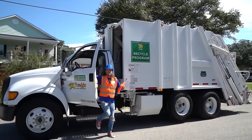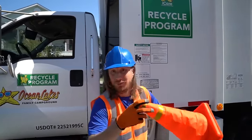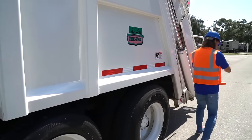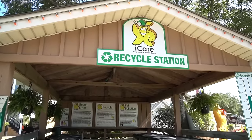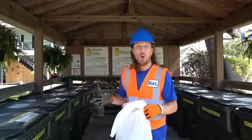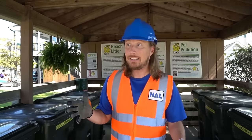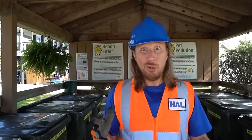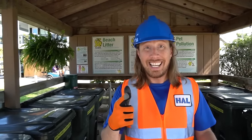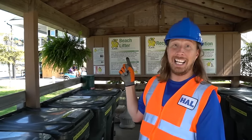Wow, this recycling truck is awesome. Right, here we go. Oh, my friends, we've just stopped at one of the recycling stations. Here at Ocean Lakes, they have an award-winning recycling program. It's pretty awesome. Now, recycling is really, really important. Did you know that one aluminum can save enough energy to power a TV for 3 hours? Read that on that sign.